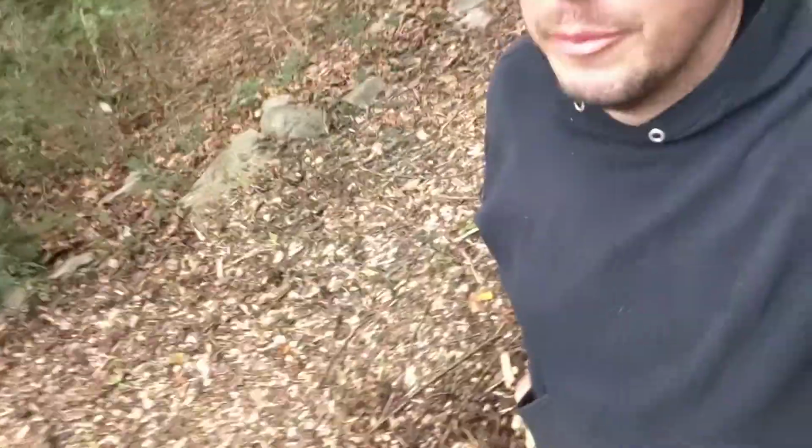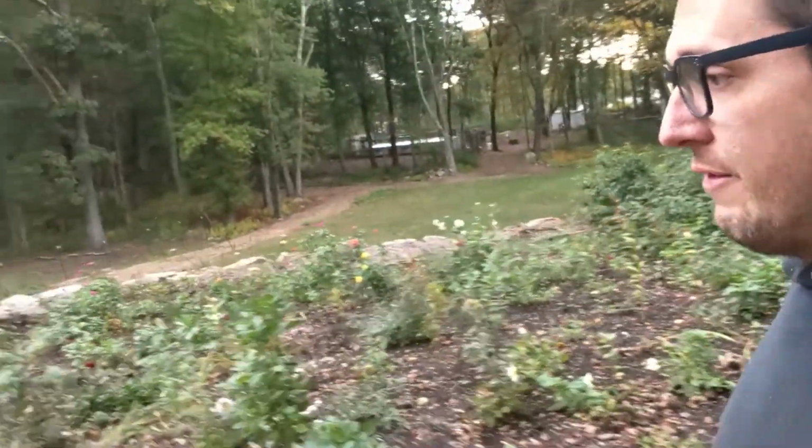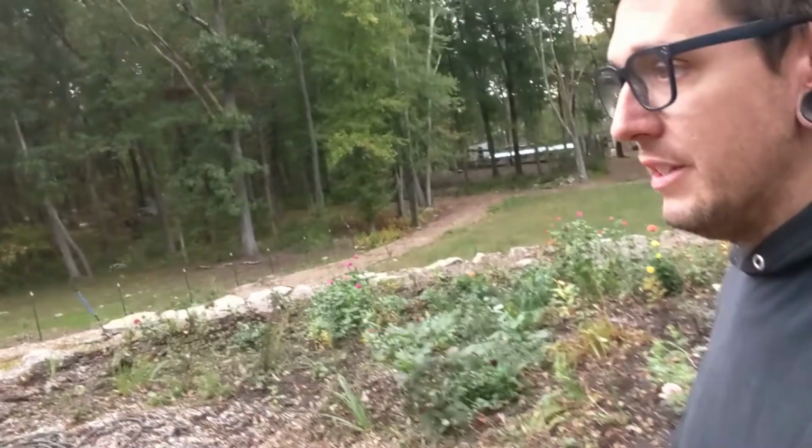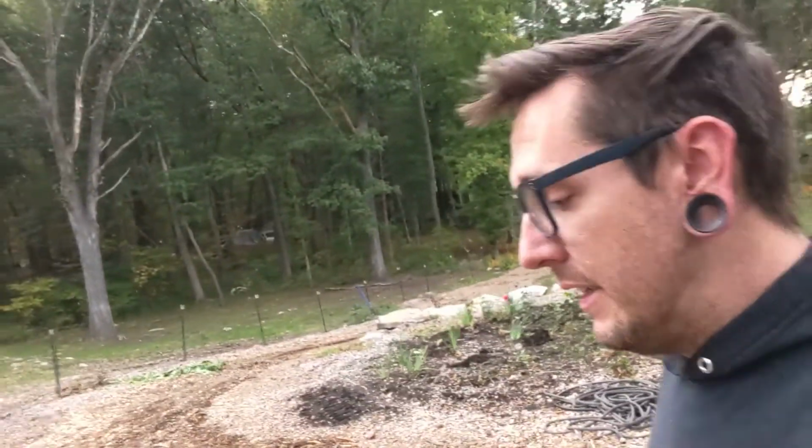So you can see Cat came back, and I finished the path here. It looks pretty good. Not great, but I think better than it was. And I'm sure it'll get ruined with rain at some point soon anyway. But Cat did some more weeding, and we have a bunch of stuff planted over here. We planted all the irises today. So got a lot of stuff done today, which is great.